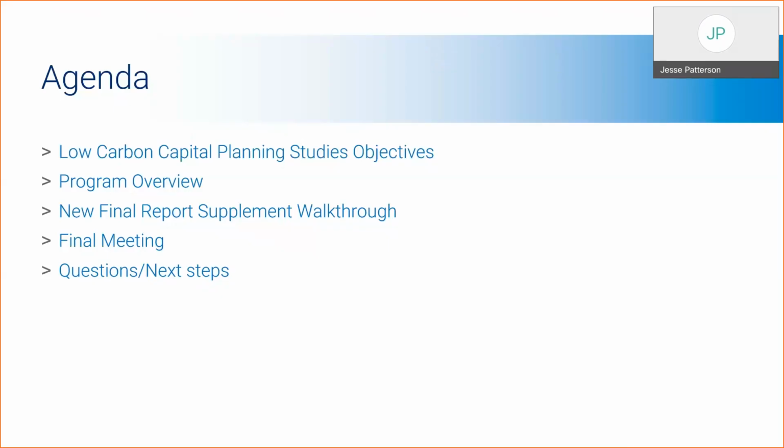So I'll start off with today's agenda. The first item on today's agenda is to go over the low carbon capital planning studies objectives. Next, we'll visit the program overview. Third, we'll go over the new final report supplement and provide a detailed walkthrough of that new deliverable. We'll go over the final meeting. And then at the end, we'll set aside some time for questions and next steps.